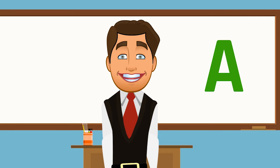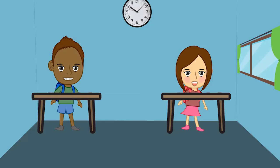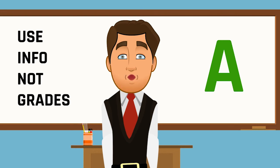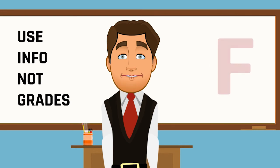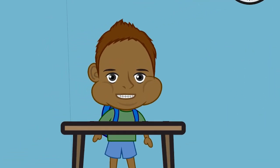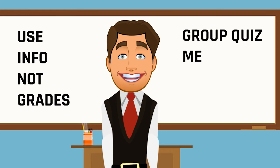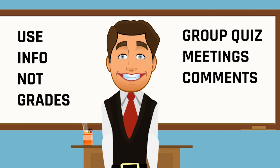When we are using this in teaching, only information should be given, not a grade. This is because if a student gets a high grade, they will become complacent, not listen to your feedback, and then not progress any further. But vice versa, if they get a low grade, a student could go into panic mode and possibly shut down. So information is what they require. You can do this by doing group quizzes, personal tutor meetings, and putting comments on students' work.